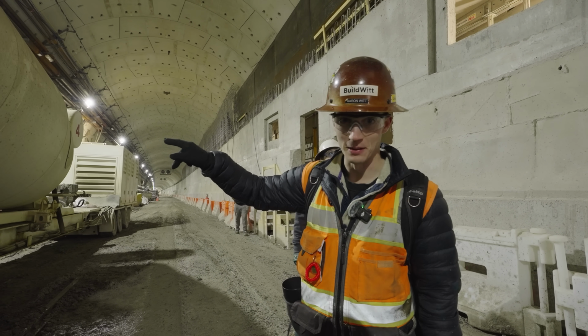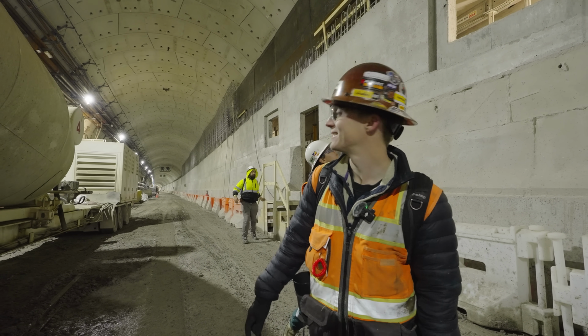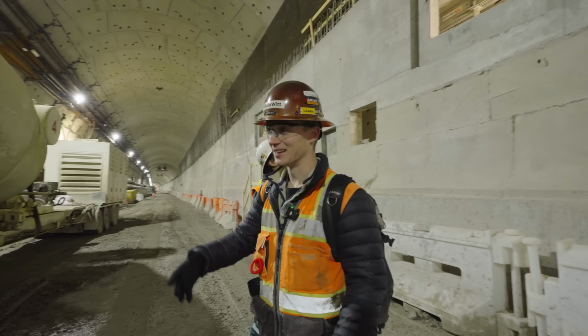Concrete truck, but tunneling version. Got tiny.